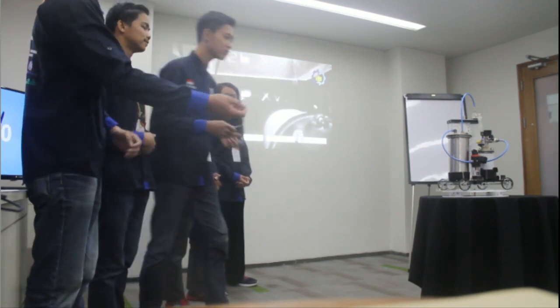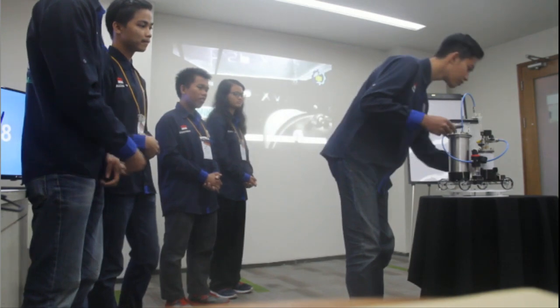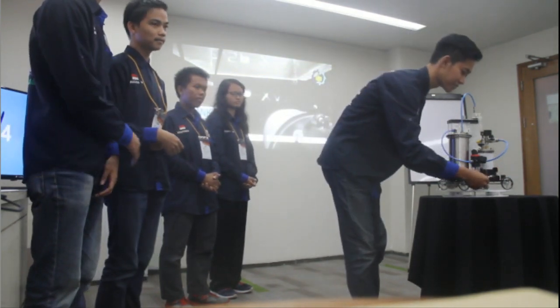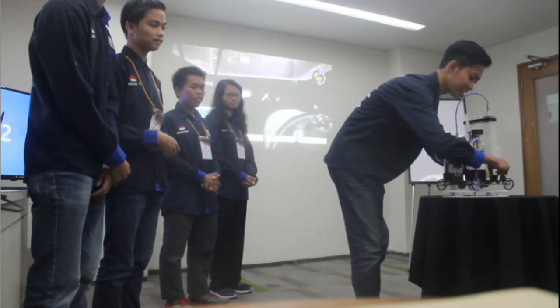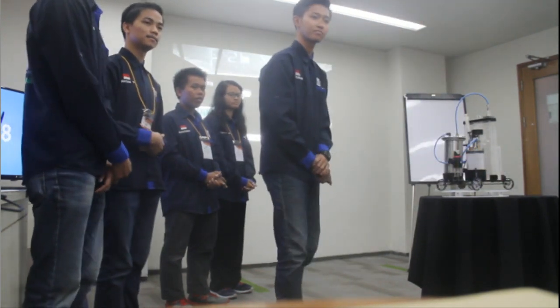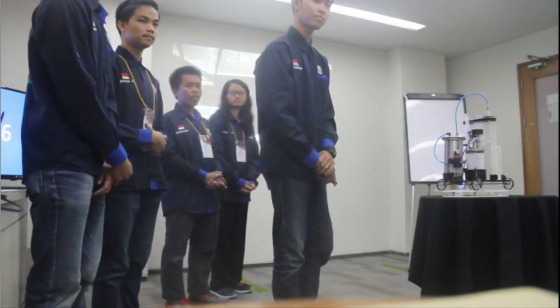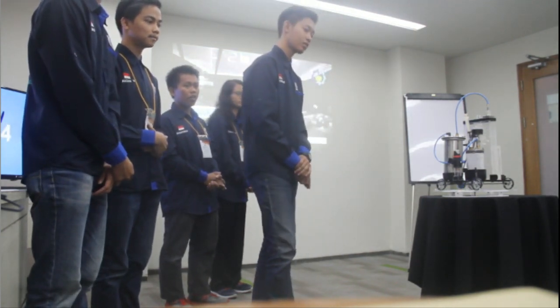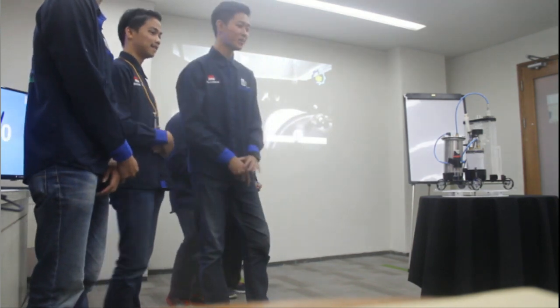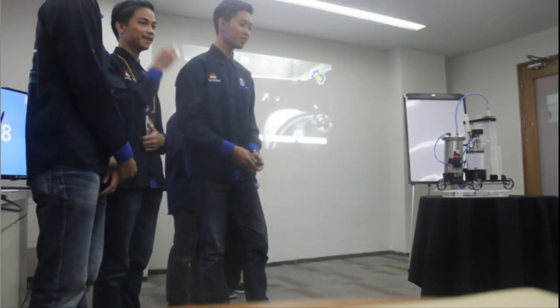Oh, we put the load in the front of the car. Okay, sure. Can you show it? In here, you put it on the center. Did you check the balancing issue for each wheel? Because it seems like it will be heavier to the right.